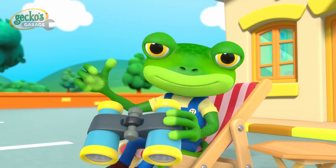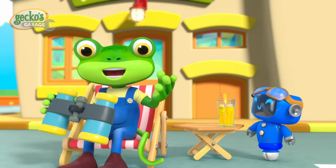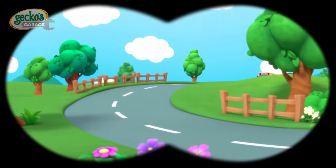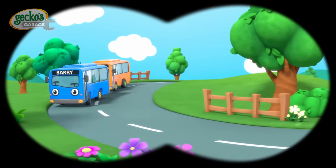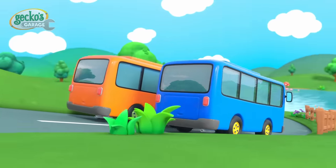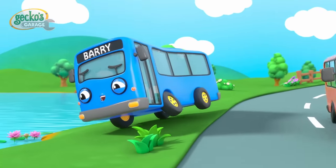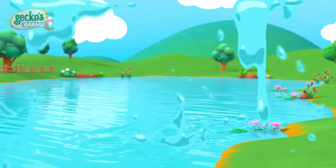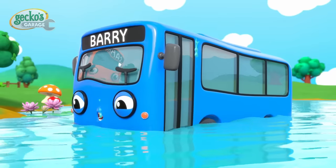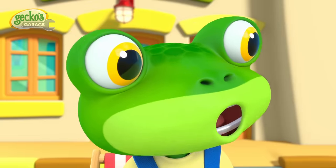Hello there, everyone. Gecko here. It's a lovely sunny day, so I thought I'd do some bird watching. Oh, look, it's the twins, Barry and Harry. They look like they're having a lot of fun. Oh no! Barry's crushed! Quick, Mechanicals! We need to help! Go, go, Tilly Tow Truck!